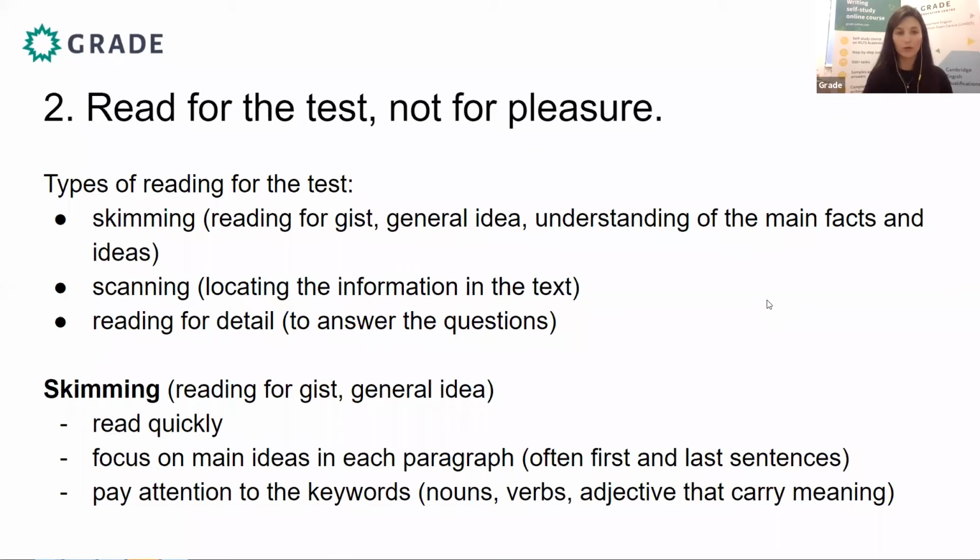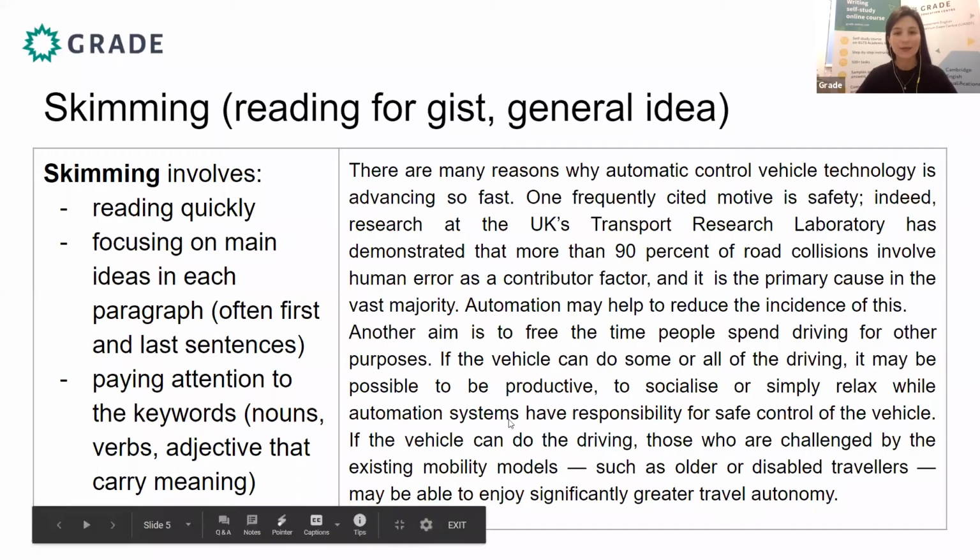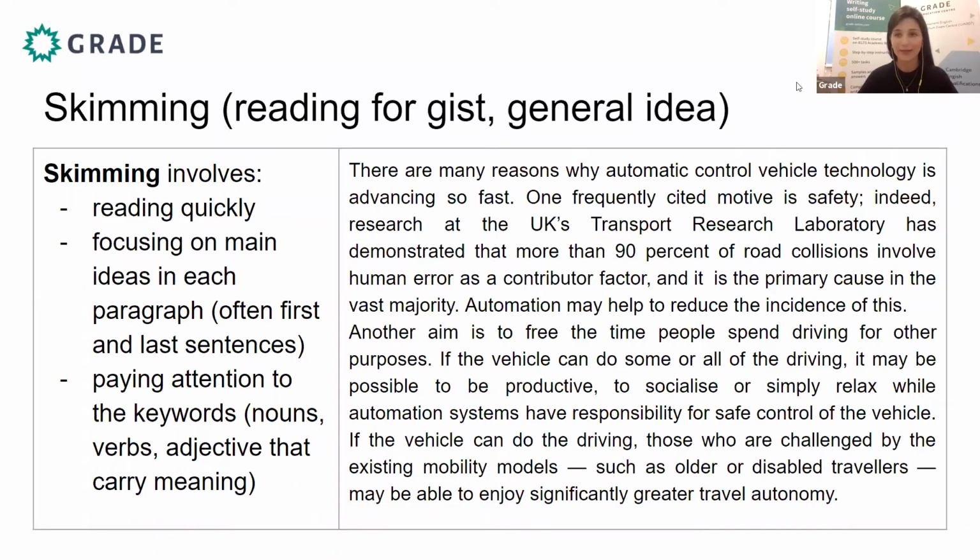Now, we will try to do it together with you. And here is our task. This is a piece of text. Get attentive right now. You're going to do some job right now, not only listen, but read, practice your reading skills. So we're going to skim this piece of text quickly. It is about driverless cars, automatic control vehicles. The task is to skim the text and understand what's the main idea behind it. What is it about? Just very quickly, around 30 seconds. Okay, go. You can type your answers in the chat.